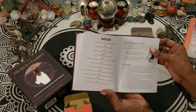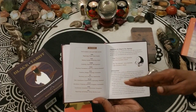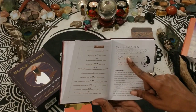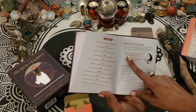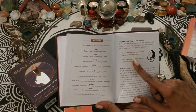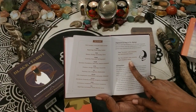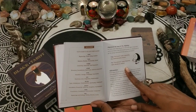Alignment. So she speaks about upright and reversal in yang and yin. Yang is the known, order, masculinity, day, authoritarianism, fascism. Yin, the unknown, chaos, femininity, night, decadence, nihilism. Interesting.